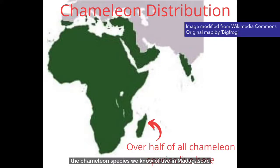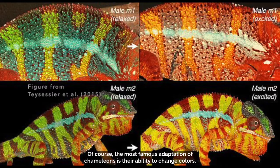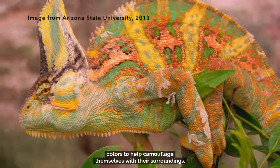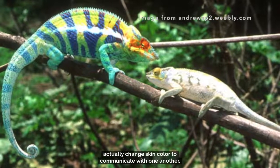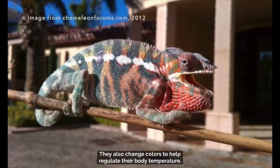Most of the chameleon species we know of live in Madagascar, which is an island off the coast of mainland Africa. Of course, the most famous adaptation of chameleons is their ability to change colors. Scientists initially thought that they change colors to help camouflage themselves with their surroundings, but recent research indicates that they actually change skin color to communicate with one another, like when trying to find a potential mate. They also change colors to help regulate their body temperature.